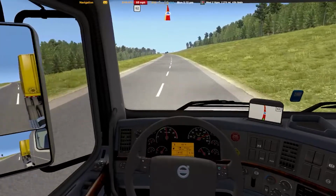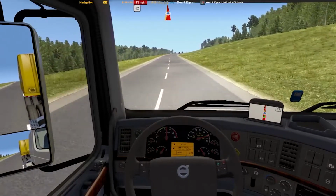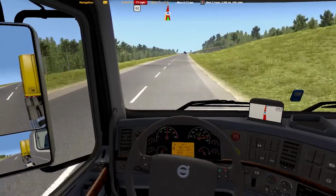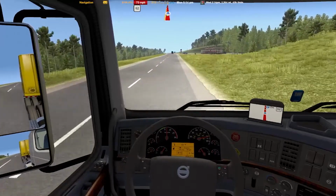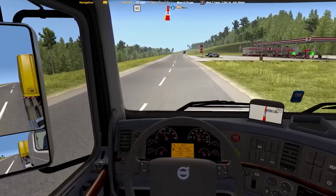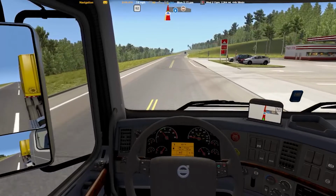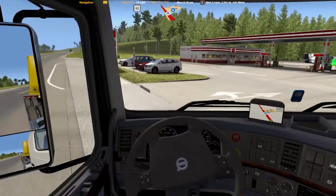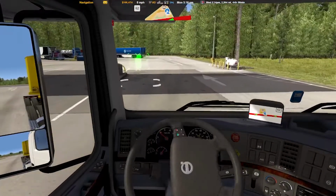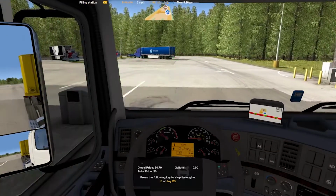Still got plenty of time in the window, and still got 2,269 miles to go before our destination. Monday afternoon, there's a fuel stop, so that works out. I think it's a bit too early to have a rest, though. So we won't necessarily have a rest just yet, but it is a good idea to pull in and get the fuel now.